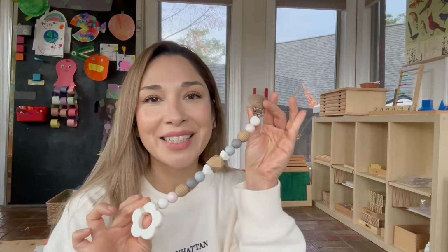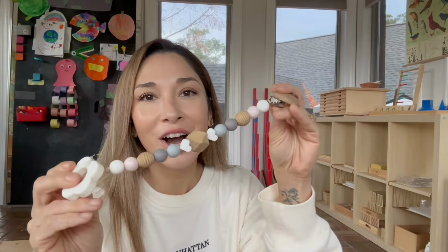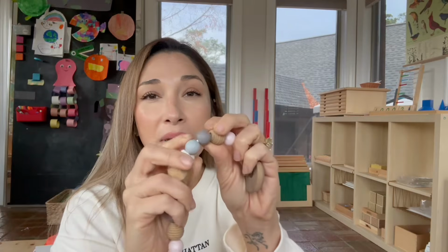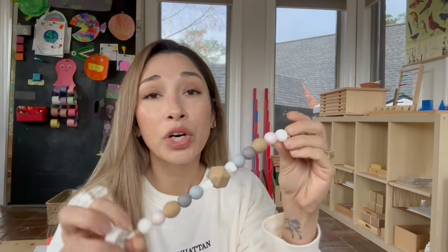So let's start off with stocking stuffer ideas for younger babies. The first thing that I'm going to recommend are teethers. This is actually one that I made for my daughter, and it's got a combination of some of the little wooden teether balls and also some of the silicone ones. These were really, really good.